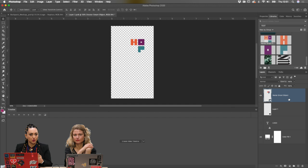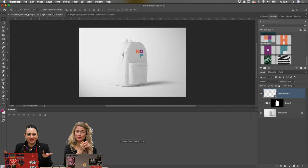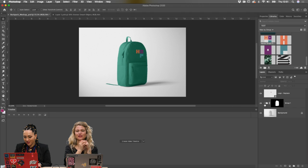I'm going to press Command S to save, and then going back into our backpack, here it is. We already had the backpack there. There are more things we can do in terms of adding colors to the actual backpack. Let's see, it's there already. We already have this group with a color saturation.